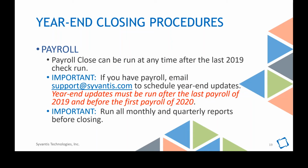It's not critical because you can reprint them, it just confuses people. And I have an FAQ at the end of this that talks about what happens if you don't run your quarterlies before you close, so I'll explain that when we get to the end here.